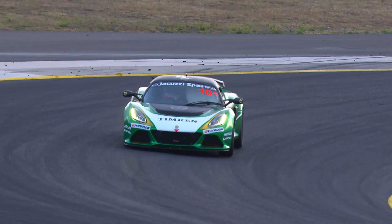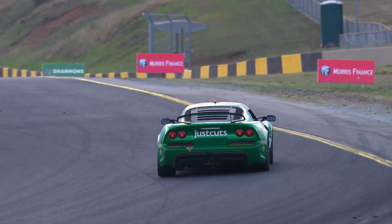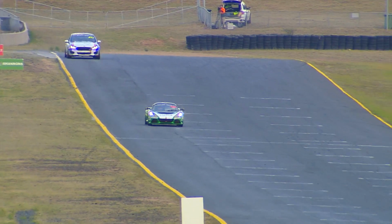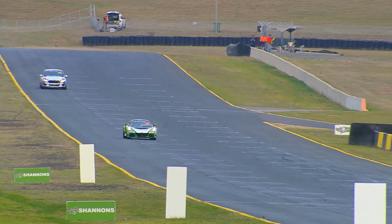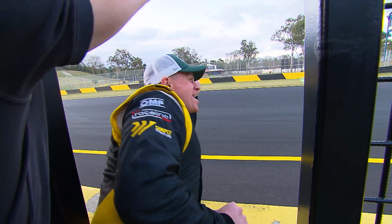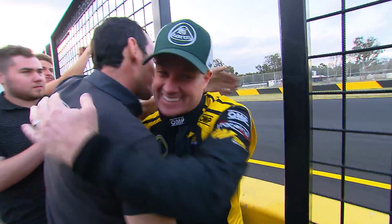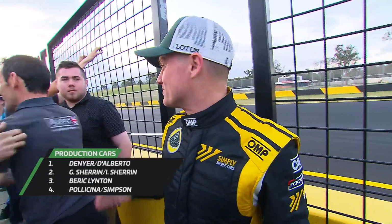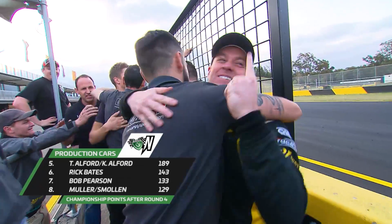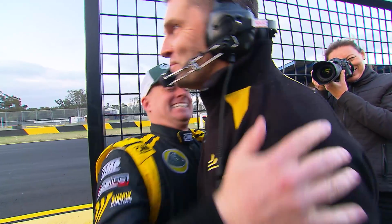Ryan Simpson holds on to second. He crosses the line now. But our lead car and our winner makes its way down the main straight. Put your hands together for Tony D'Alberto and Grant Denyer, our winners of our 4-hour extravaganza here at Sydney Motorsport Park, and that one feels good for the team. Grant Denyer pumped, and so he should be. A big stint from him in the middle. And another #1 for these boys. They take the championship lead.